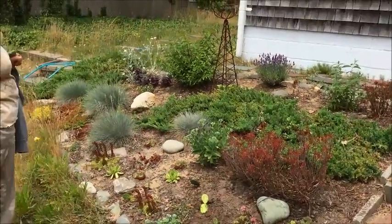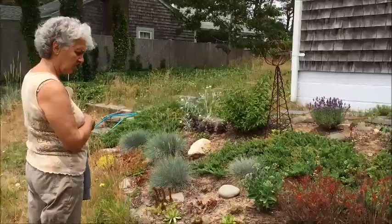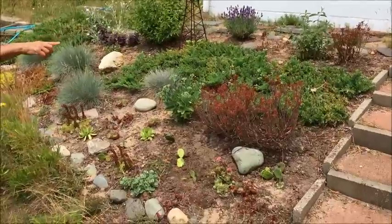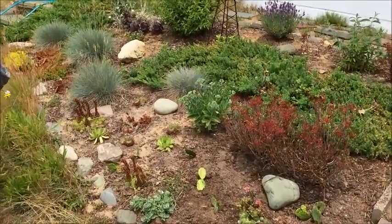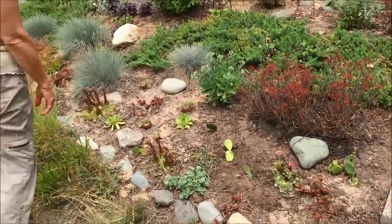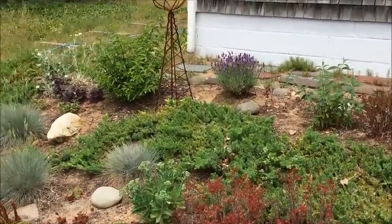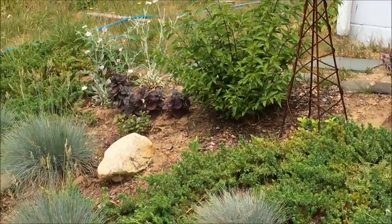And then over here in the front, this is sort of the mishmash garden, and it's mostly succulents. This doesn't have an irrigation system, so it's mostly succulents and cactus. Whenever I find cactus growing in the yard, I plant it in here so we don't step on it. Some sedum that came in from the other garden. This is lavender, and then a butterfly bush, and these little blue oat grass, which are really cute.